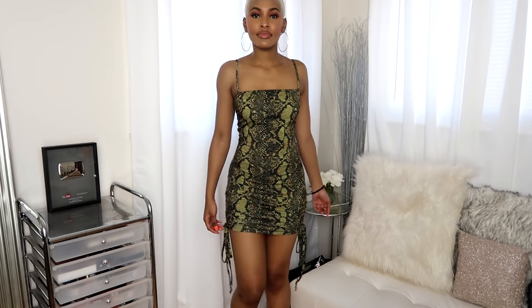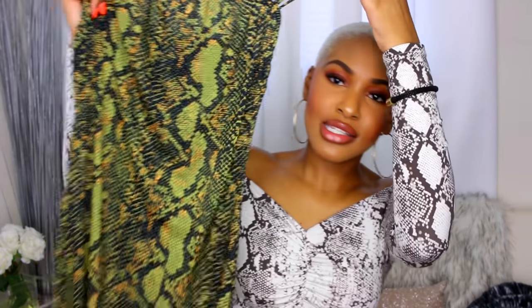It's bodycon, snake print, in kind of an olive green color. This is the most unique snake print I've seen. It's raw. This is very dope, very unique, and it's perfect for spring, okay? So, like I said, I will have the links down below to shop, because this is fire.